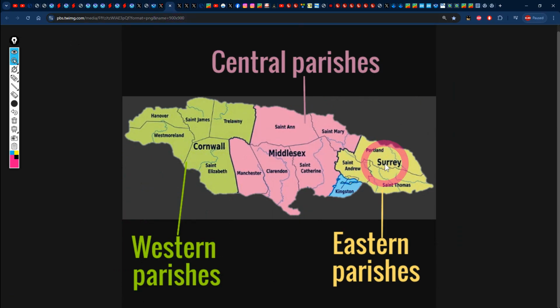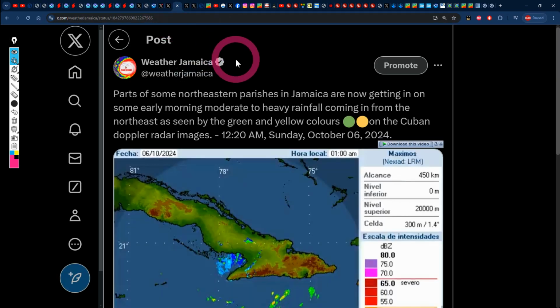We know eastern parishes, we're talking about those parishes in the county of Surrey, like Portland, St. Thomas, Kingston, St. Andrew. Central parishes, we're talking about those parishes in the county of Middlesex, like St. Ann, St. Mary, Manchester, Clarendon, St. Catherine. Our western parishes, we're talking about those parishes in the county of Cornwall, like Hanover, St. James, Trelawny, Westmoreland, and St. Elizabeth. And what ended up happening?